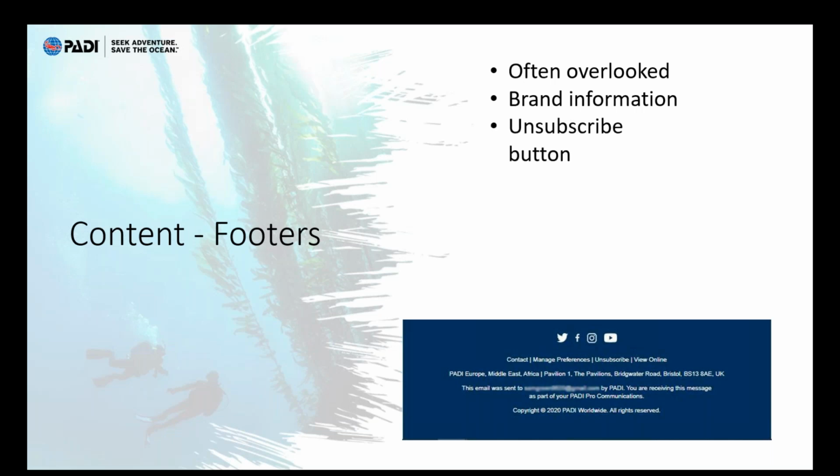You need to have an unsubscribe button in your emails by law. This is a common place to find them. However, you could use this opportunity to improve your mailing list. Instead of just having an unsubscribe button, why not include a link next to it where readers can change their preference? You can see on the example on the slide, that's actually what we've done here. It could be that they don't want to receive emails about dive trips, for example, but would actually still be interested in hearing about your gear sales.